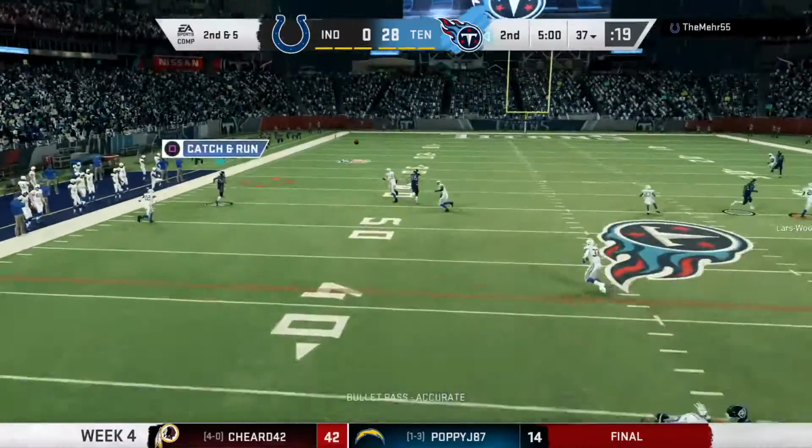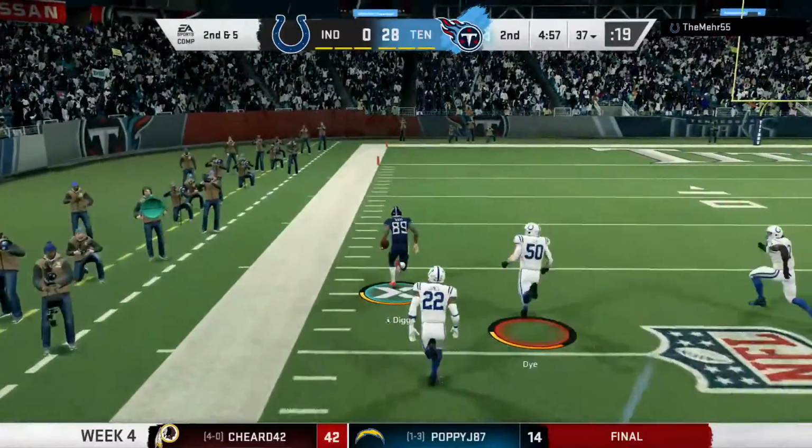Back to throw. Herbert. And Diggs has it.